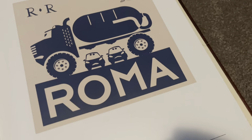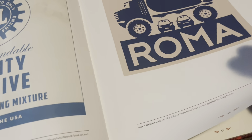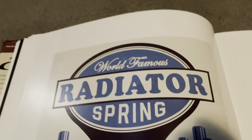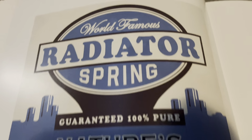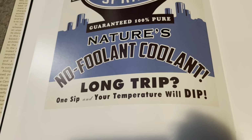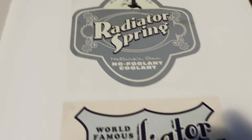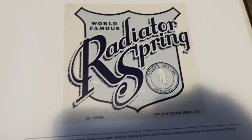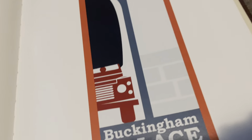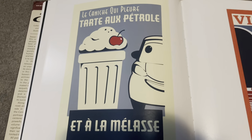For some reason, I got California Adventure and California Screaming mixed up. California Screaming doesn't even exist anymore. It's now the Incredicoaster. I thought it was in the line for Incredicoaster, but nope, it's in Cars Land. World famous radiator spring, guaranteed 100% pure, and nature's no coolant. Long trip, 1 sip, and your temperature will dip. Got some more radiator spring logos, world famous. Radiator Springs, USA. You've got almost like a milkshake?